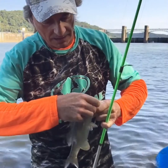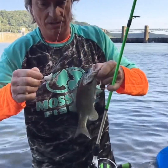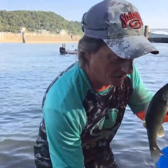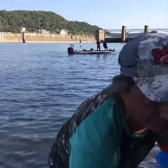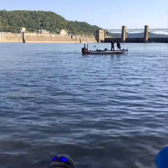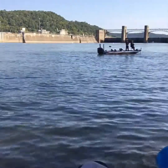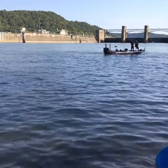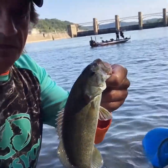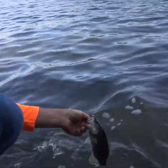Oh boy, man, he's got both hooks all in him. Third little smallie in the morning. Man, I'm really liking this spot. Three-quarter inches. All right, we'll go ahead and turn this one loose now. There you go.